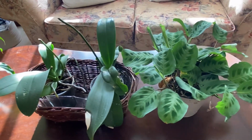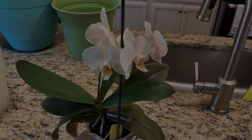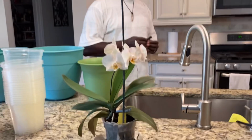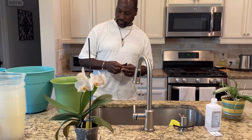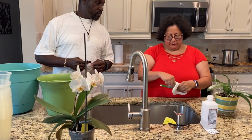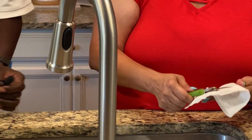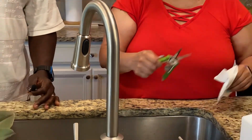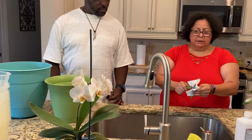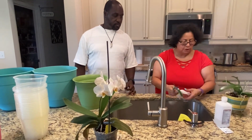Okay. So let's go repot some orchids. Okay, guys, so now we're going to repot some of our orchids. And before we do anything, we have to clean our instrument. Want to make sure that we clean our instrument with alcohol every time, because you don't want to carry whatever this one has to the other one. You just need to make sure you clean every time you work on each one of them.